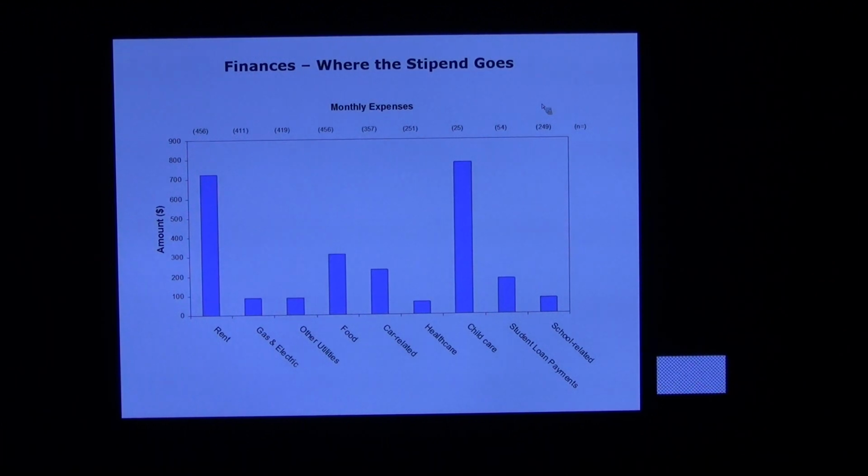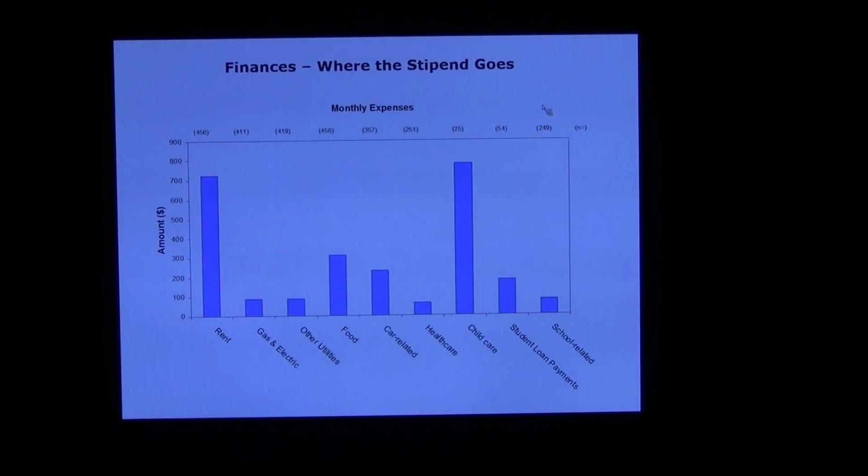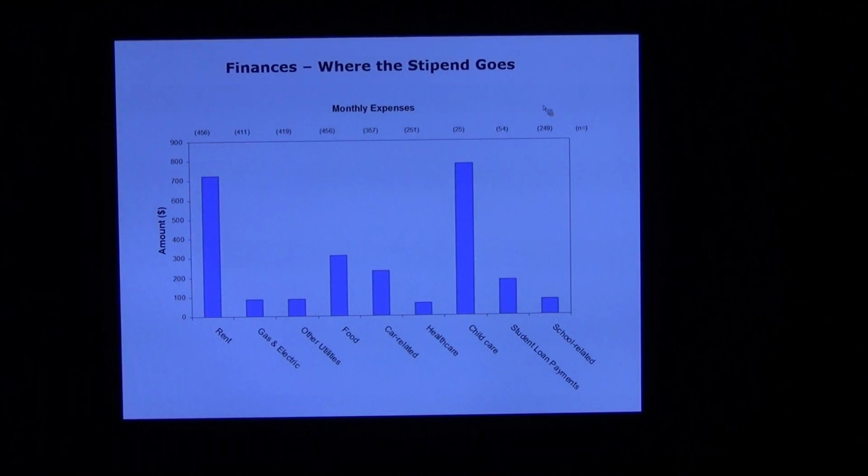So where do the stipends go? Given that you have $32,000 a year, how do you spend it? Here's a little bit of statistics showing that most students spend about $700 on rent, and then the next big expense, if you do have a child, would be child care. Otherwise, it falls according to this graph. If you have any questions, just raise your hand and I can answer them along the way too.